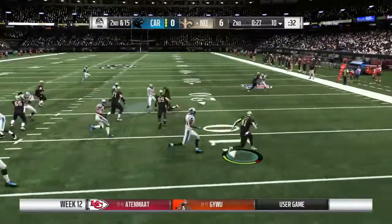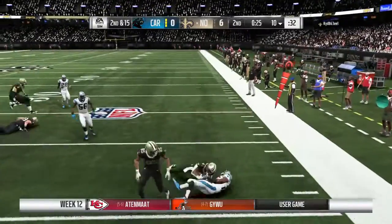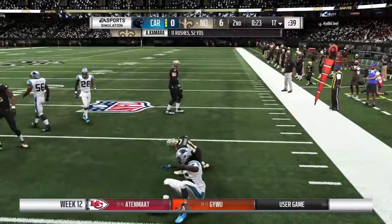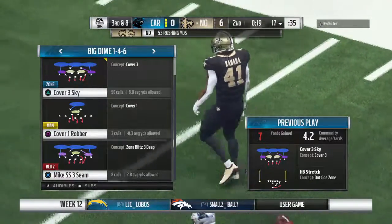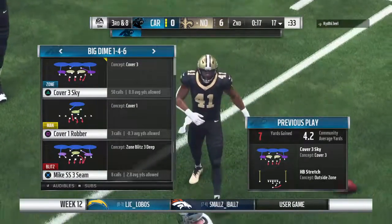Now a handoff. Here's Kamara. And space opens a bit as he gets it across the 15 to the 17-yard line. Call it 7 yards on the carry, so a pretty good gain, but still left with a tough 3rd and 8.